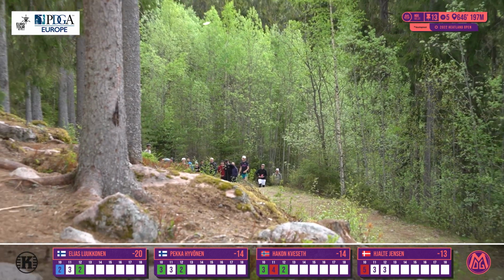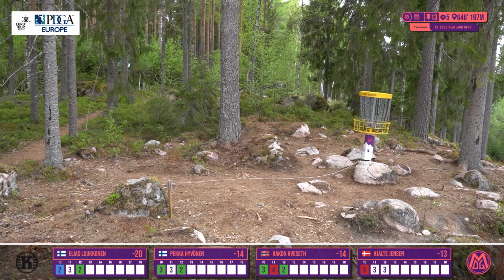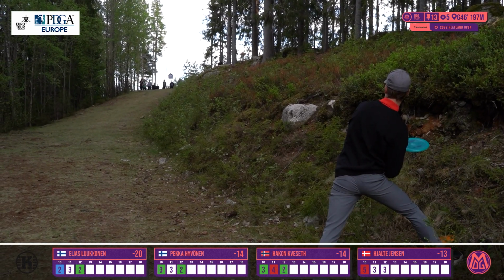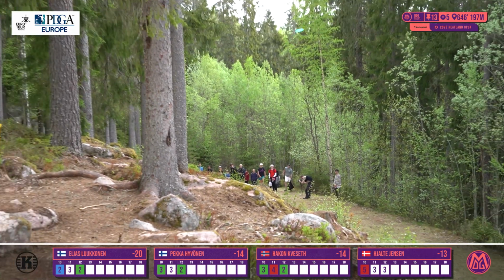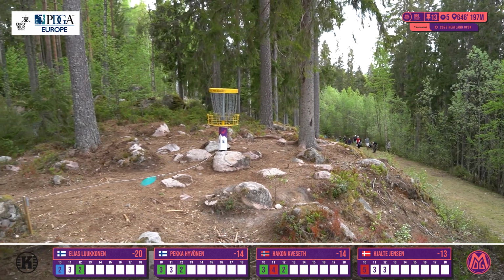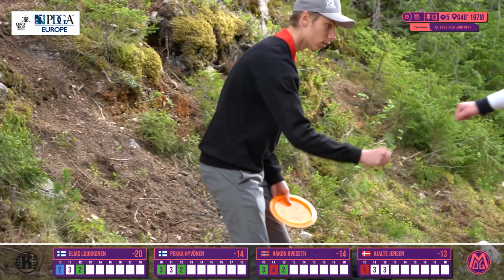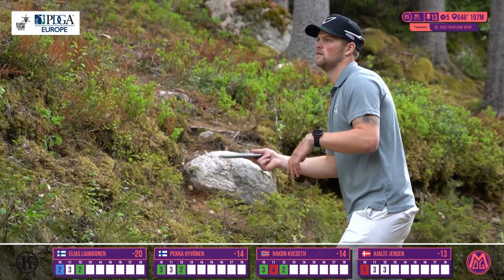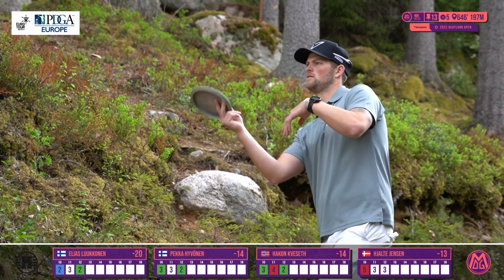Hjalte up next, a bit inside on the release, but the right miss. There we go. That's about 5-6 meters away for the birdie. Yeah, he's going to get one now. Look at this shot. Ooh, almost another throw-in from the other Finn on the card. Pekka with a great sidearm. That would have been huge.